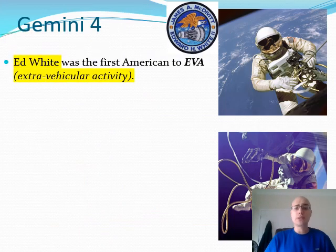So now let's get to Gemini 4. I'm not going to go over every single Gemini mission. Gemini 4, the important milestone is that Ed White, he EVAs for the first time. Now, this was almost like a secret mission. When they were up in space, if everything was going good, then they would announce it to the rest of the world that we are going to EVA.